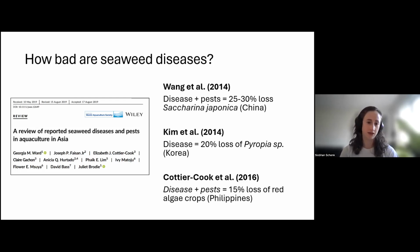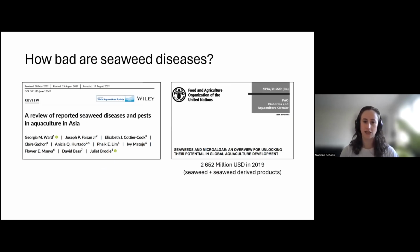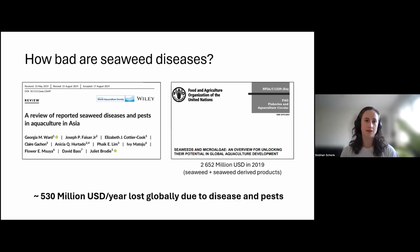And if we combine this with a 2019 FAO report that said that a little bit over 200 million USD was the total global value of the seaweed industry, both selling raw seaweeds and seaweed-derived products, and we assume a constant 20% loss globally, that means that diseases and pests are costing the global economy over $500 million USD per year, which is quite a bit. So yeah, the economy is also hurt by diseases.